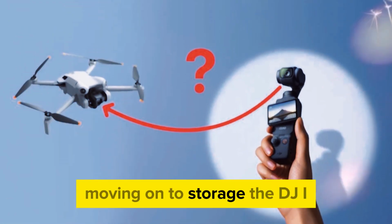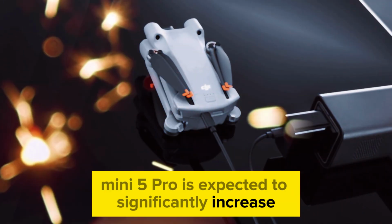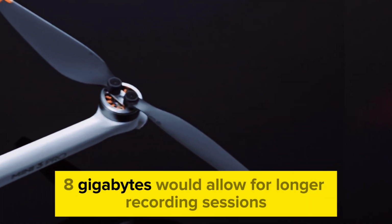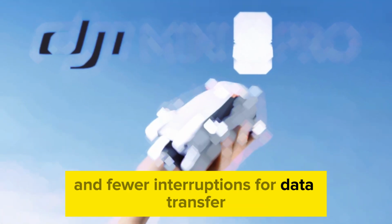Moving on to storage, the DJI Mini 5 Pro is expected to significantly increase its internal storage capacity. The jump from the current 2 GB of storage to a much more generous 8 GB would allow for longer recording sessions and fewer interruptions for data transfer.